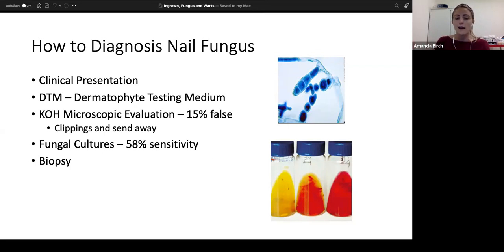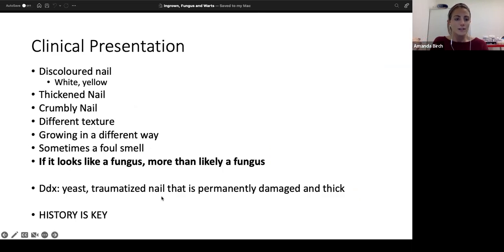There's not a lot of side effects that can happen from treating the fungus, unless it's the oral pill, which we will talk about. So those are just different ways that you can diagnose a fungus.